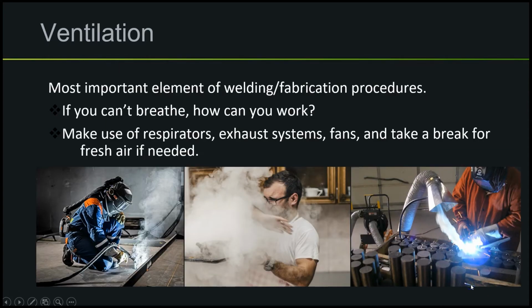Let's talk about ventilation, because we all know that when you're welding, some processes of welding create smoke. They create fumes that, of course, will cloud up in the air that we're breathing. And if we're not careful, this stuff is going to get into our lungs. So this is why a lot of welders will say the number one thing to take into consideration during welding operations or just fabrication in general is ventilation. So the one main question to think about here is how can you work if you can't breathe?